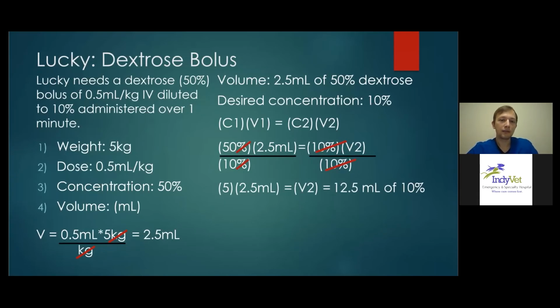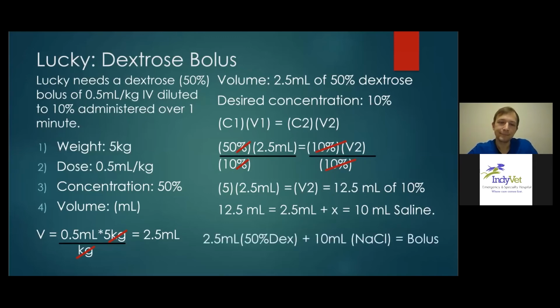Now, how do we get 12.5 mL from 2.5 mL? The key is we're keeping the dextrose in the solution the same. We're just adding saline to make up the difference of volume. So we will just find the difference, which is 12.5 minus 2.5, giving us 10 mL of saline. So we know that that is our bolus.